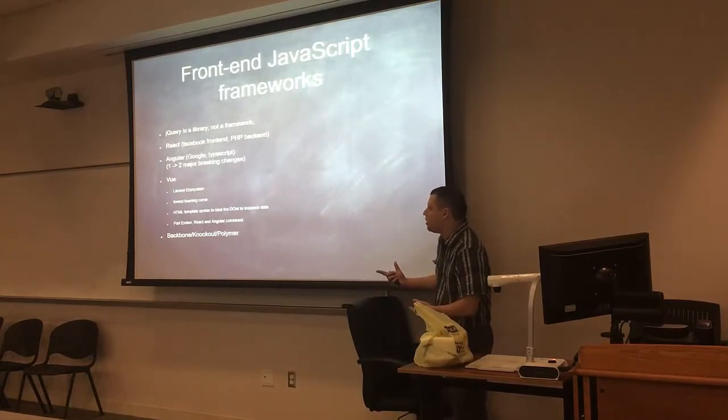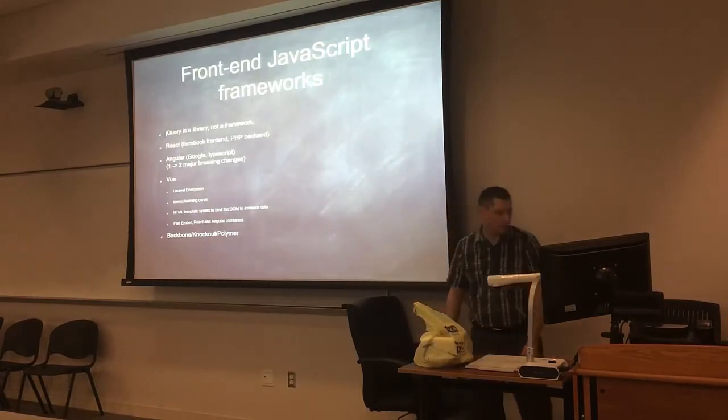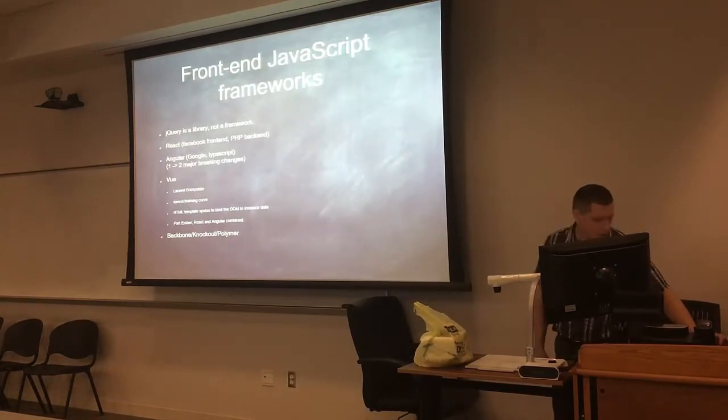Ember is 2 or 3 years old, so it's based on some of these older frameworks, and it kind of takes the best of all of them, like React and Angular. Backbone, Knockout, and Polymer are older, so they're still going to be around because you don't want to throw your code away, but I wouldn't exactly start a project on them either.